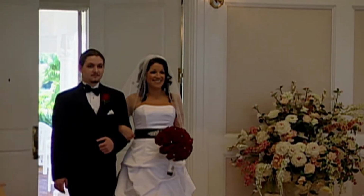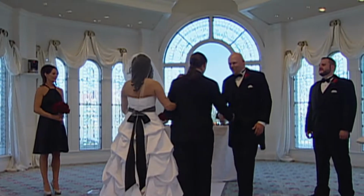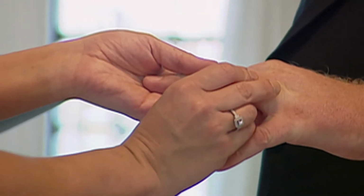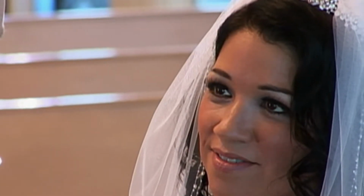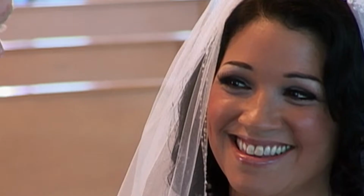The doors open and there's Natalie and Josh, and she's so beautiful. I'm starting to get all teary-eyed. It was one of those moments that I'll never forget. I seal my promise to be your faithful and loving husband. With this ring, I seal my promise to be your faithful and loving wife. I now pronounce you husband and wife. Scott, you may now kiss your bride.